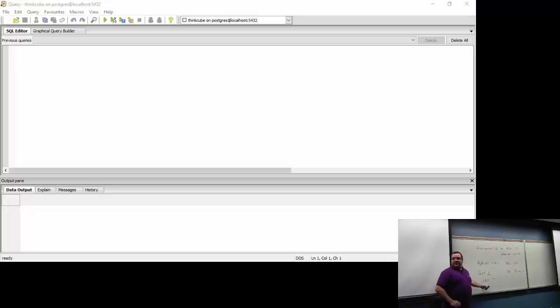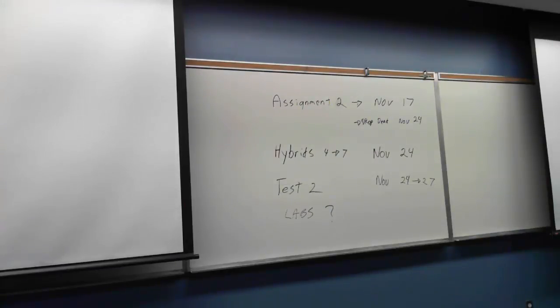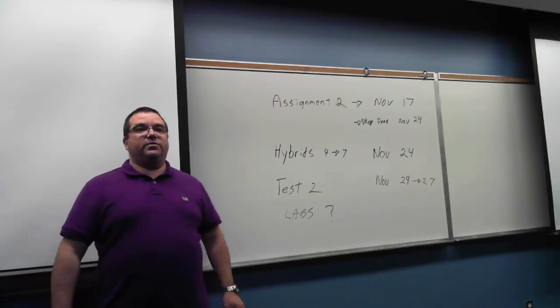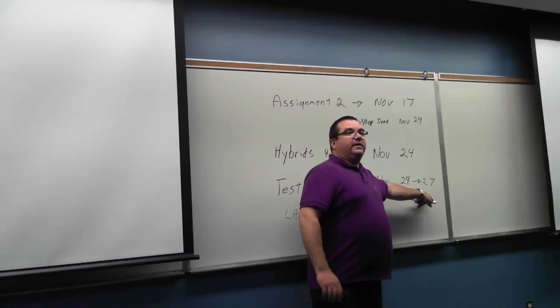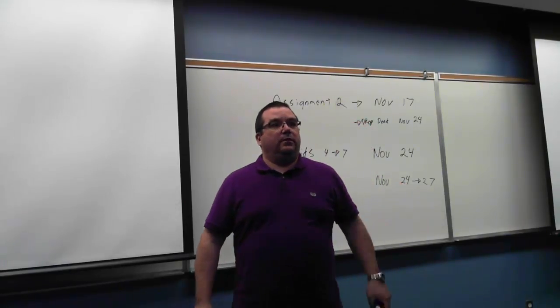Everybody got the dates that they need off of this before I start erasing? Yep. We're good? Okay. Sorry, actually, are any of these dates on Blackboard by any chance? The assignment due date is on Blackboard. The hybrids I got to push in, and the test. The problem with the way they do the dates is it shows you when it's actually due. So, for example, the test is from the 24th to the 27th. It would show you the 27th, not the fact that it opens on the 24th. But all of these are one way or another going on Blackboard.